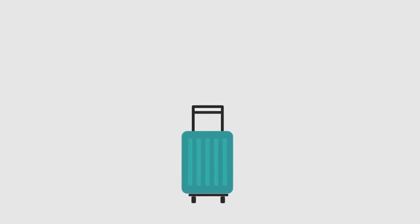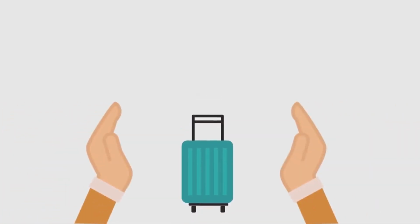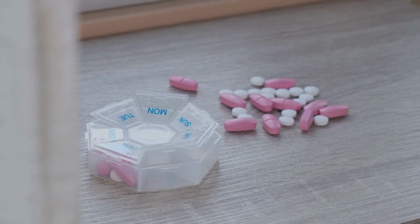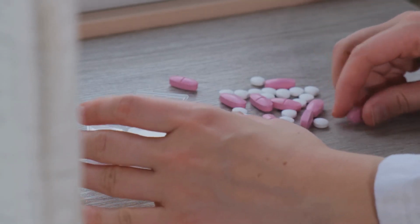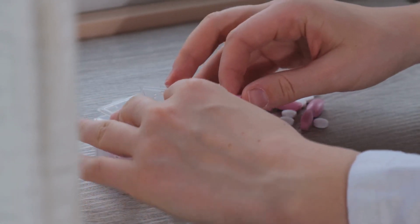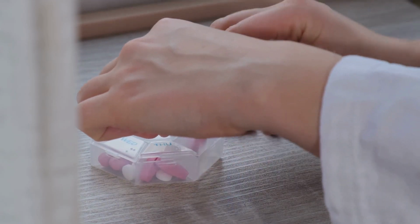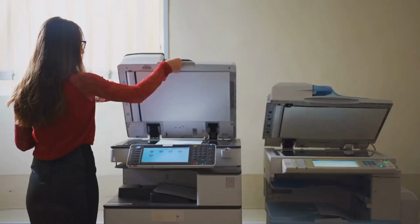Now, on to travel insurance. It's tempting to skip, but trust me, it's a lifesaver when things go south. From passport loss to medical emergencies, it's your safety net abroad. Don't forget any necessary medications. It's tricky to find specific medicines in foreign lands, and you certainly don't want to be hunting for a pharmacy when you should be exploring.